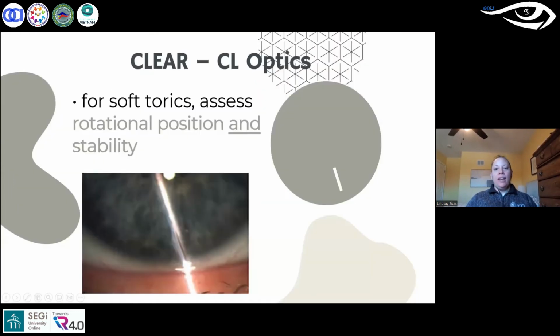So when we're looking at a soft toric lens, again, this is the optics report. If you're a huge nerd about optics, this is the place to go. For soft toric lenses, some of the key components here are that we need to look at the position of the rotation. So how many degrees is it to the right or to the left, clockwise or counterclockwise or anti-clockwise? There's a lot of different ways to say it. How many degrees? So that's the rotational position.